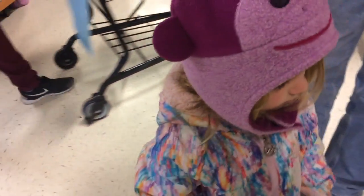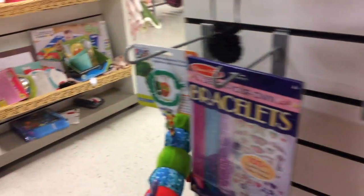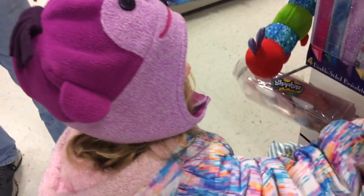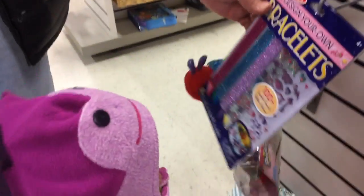Should we look for some toothpaste? No. Those are socks for Mama. These are for Mia. Oh. How much does that cost? Design your own bracelets. These for Mia. Oh, should it be for Mia? Find out how much it costs. See if it's a good price for Mia.